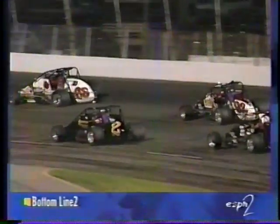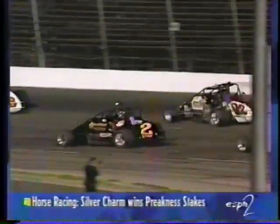Perfectly again. There's 500 pounds of fuel behind him. That's Kenny Irwin in the black 2 car. He's on the inside of Jimmy Kite, so the 2 camera cars are starting side by side.